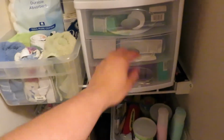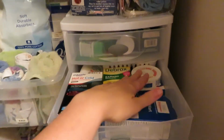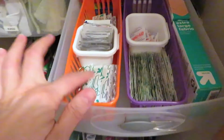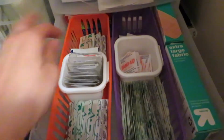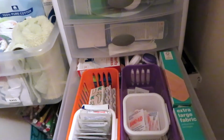And then this had all that random stuff in it. Now it's like extra medicine, hot pack, some other Band-Aid type stuff. And then this is all the Band-Aids, all separated into size and style. And there's bigger ones back there. And then I put that back there just so this wouldn't move on me.